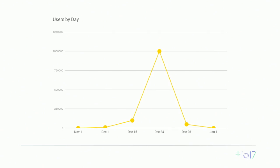As I said, uptake is a problem for any mobile app, but it's particularly tough for Santa Tracker because this is our real user graph. December 1st, we released the app, a few thousand downloads on the first day, very eager users.